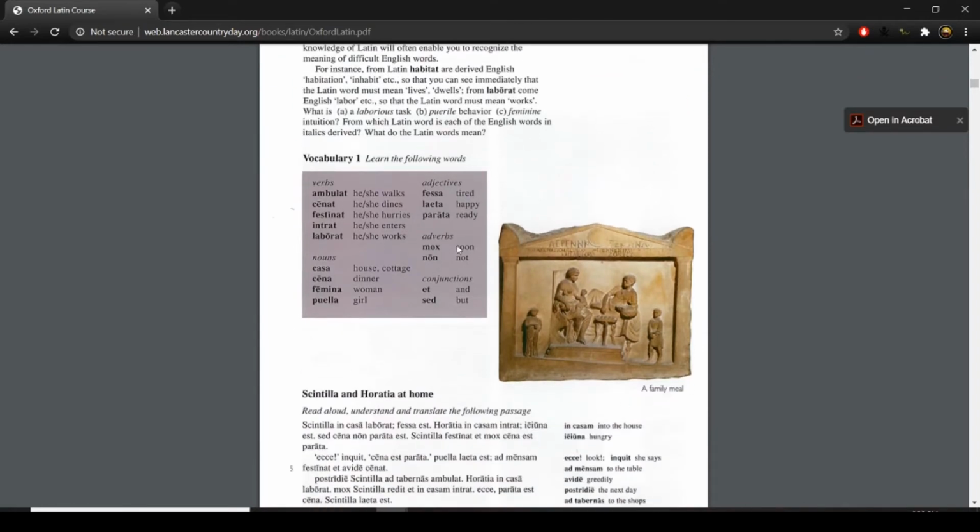Now, if Latin was a horse, this vocabulary box right here would be the horn, because this is where the magic happens. Latin vocabulary is just like any other vocabulary. There's not much you can do, except a lot of English words come from Latin words, and so you can use English cognates to give you hints. For example, this first verb here, ambulat, we get the word ambulatory, which means relating to walking, and so with that knowledge, you can assume this means he, she walks. Down here, we get the word labor from this, work, and so laborat, we can assume means he, she works.